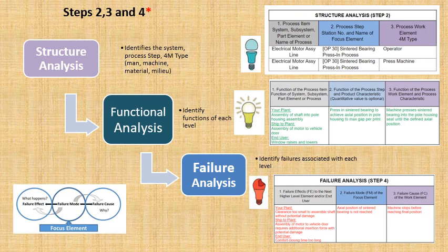So if we link the failure cause directly to the 4 M's, we will see that maybe the assembly was incorrect because the machine did not do what it was supposed to do. And that is how we start to look at the relationship between the failure mode and the failure cause and the failure effect.